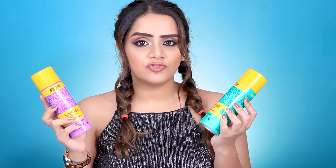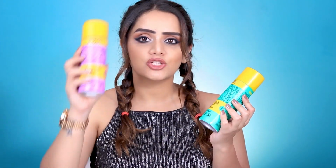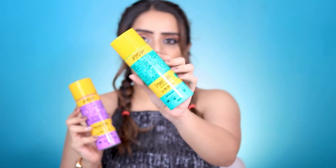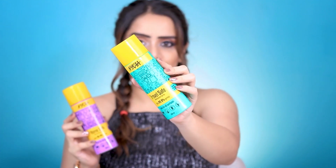Now let's get into the review. So Nykaa has launched two variants of the disinfectant spray. So this one is the home variant and this is the travel variant.